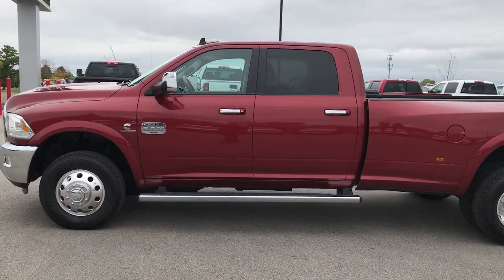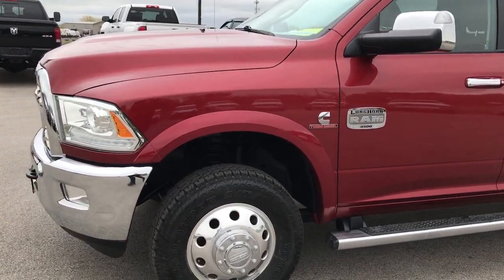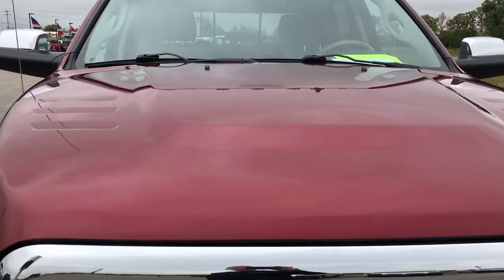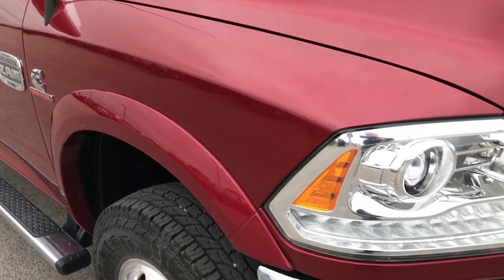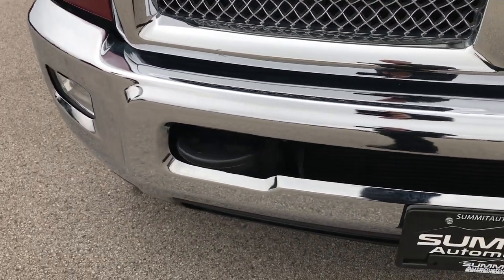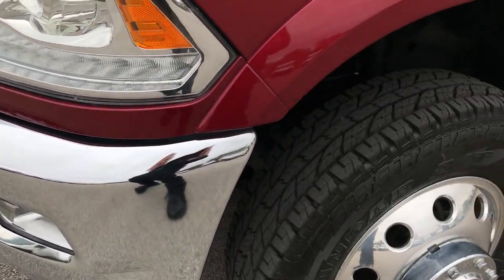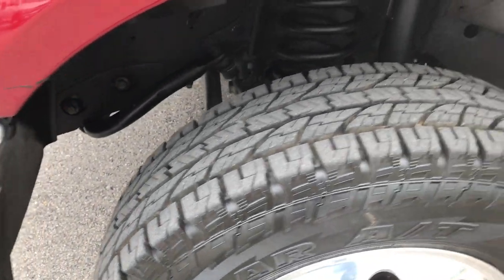This is stock number 9239, a 2014 Ram 3500 Crew Cab Long Box Dually. We are here at Summit Automotive checking out this super clean truck. This truck has the 6.7 liter Cummins diesel with the high output motor, which means that it has the Aisin heavy duty transmission. From this HD video, you'll be able to tell that this truck is extremely clean all the way around. Factory fog lights, no major imperfections. The only thing I saw on this truck was just a little ding on that front bumper.